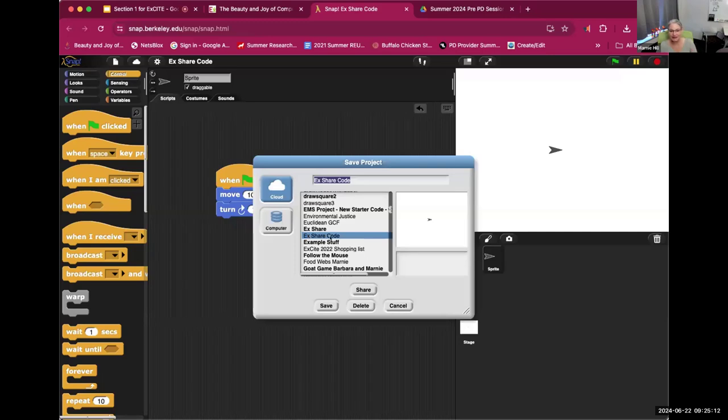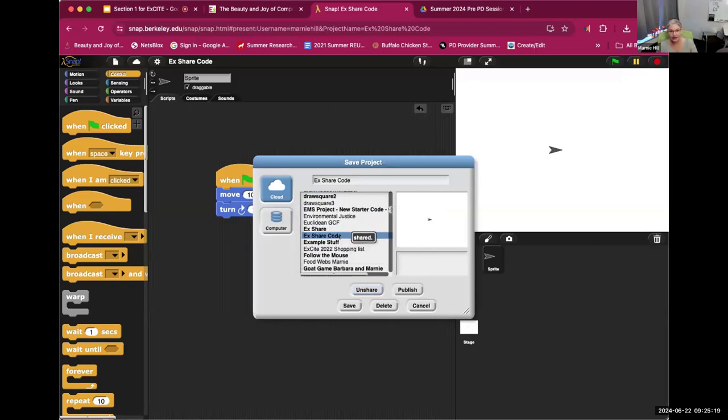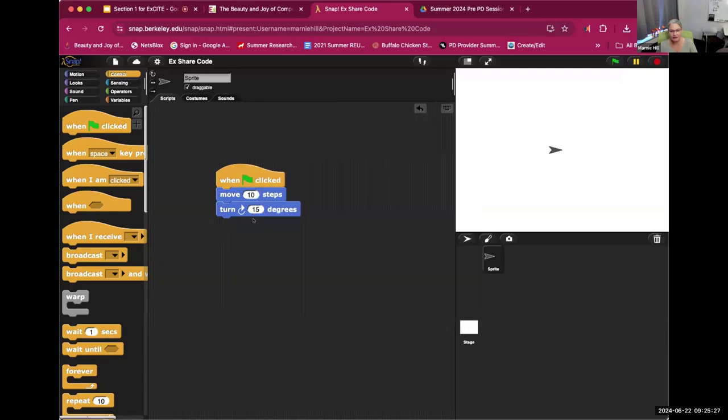So here we have example share code and I click share. Then it's going to ask me, do I want to? Yes, I do. And now it's shared. Okay, so I'm going to go ahead and close that out. I can just cancel that. If you notice here, my URL is much longer.